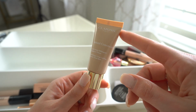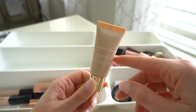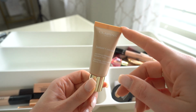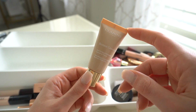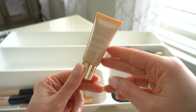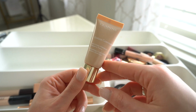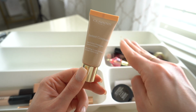This is the Clarins Instant Concealer. This nobody talks about, and I'm not sure why. The only thing about it that's not the best is I think it only comes in like 4 different shades, but this concealer is so pretty. And this particular color, number 1, matches my skin tone perfectly. So I never use this concealer though, and I don't know why, because it is so pretty.